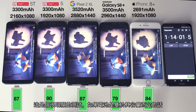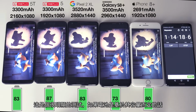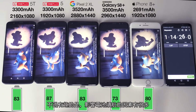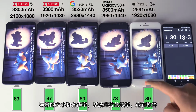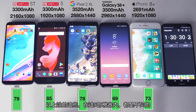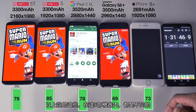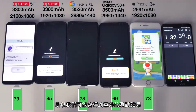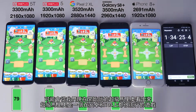Now if a smartphone's battery life was only determined by what capacity battery was in there, this would obviously be a very pointless test. But what makes these battery experiments so interesting is that battery life depends on so many different things. Everything from display size, display resolution, the efficiency of the system on a chip inside each phone, as well as software. And these of course vary wildly between these 5 devices, so we are going to get some quite unexpected results. As you may be able to tell, we're now pulling up Super Mario Run, clearly a very popular title on both Android and iOS.